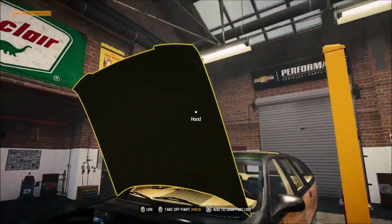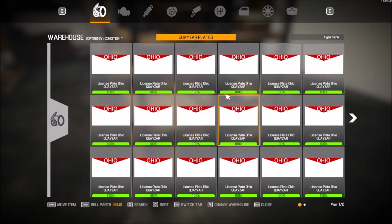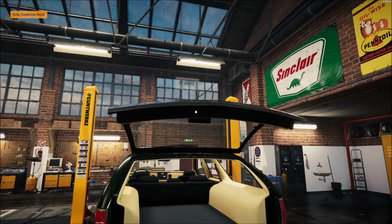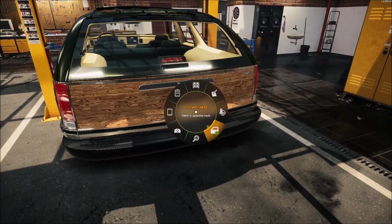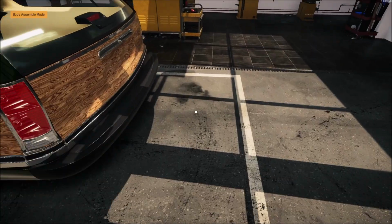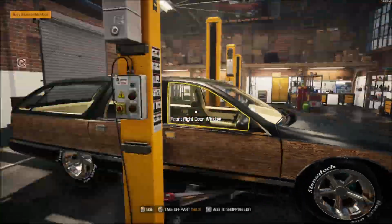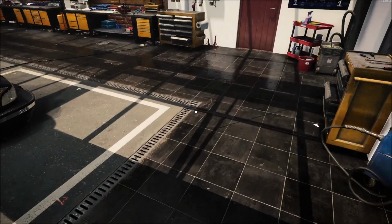Alrighty, so there we have it. I think we're pretty much locked in, with the exception of a rear license plate. So let's go ahead and grab one of those. You know what? I think we've got a problem with the rear license plate as well. So we're not going to do that right now. We will do that later. I think this is one of my screwy config files that I messed up. So yeah, that's a bummer. But that's all right. We've got it all together.